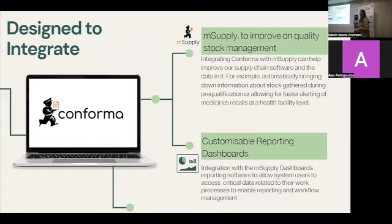This can also assist in alerting for recalls or finding out if there's been a substandard notification of a product by WHO, being able to quickly see, great, these 10 facilities have an item that matches that, so we better investigate. We also integrate with our mSupply dashboards for customizable reporting.